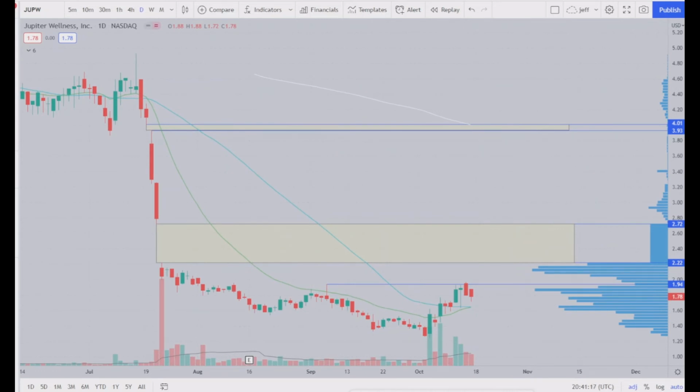The first catalyst this one has is a pre-IND meeting in Q4. So this is for their drug JUPW, which is a prescription eczema treatment. And they are also enrolling patients for a phase 3 with this drug in Q4. There's also another trial enrolling Q4 with JUPW, which is a burn treatment topical drug.